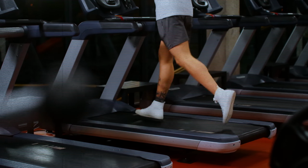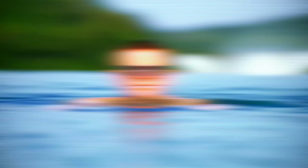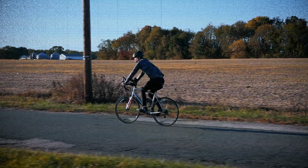So here's a couple of the best low impact cardio modes that you can use. One of my favorites, incline treadmill walking. Two, Stairmaster, if you prefer it. Elliptical, even though I don't always suggest that. Swimming, which is incredible for full body exercise as well. And my personal favorite, cycling.